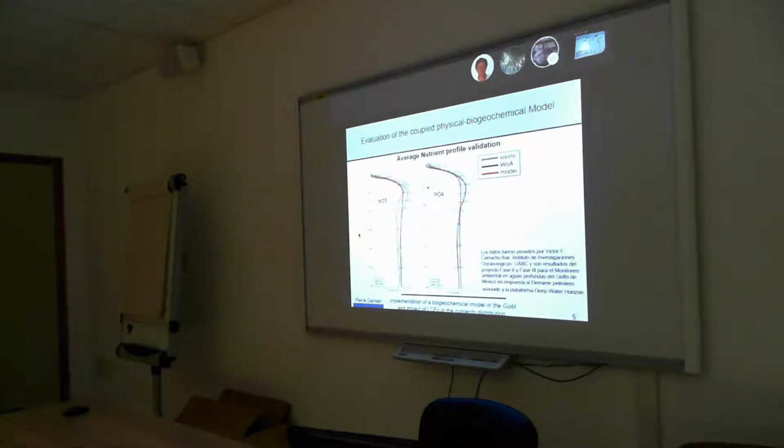So here is a vertical profile of nitrate and phosphate, and what you see in red is what the model produces. The dots are profiles from this program, SIGOP, all these stations that we are carrying out in this project. And the other one is the climatology from the World Ocean Atlas. The model is not perfect, as you can see, and it has some drawbacks. But we claim that we are within the observations, and that the vertical profile is doing a relatively good job.